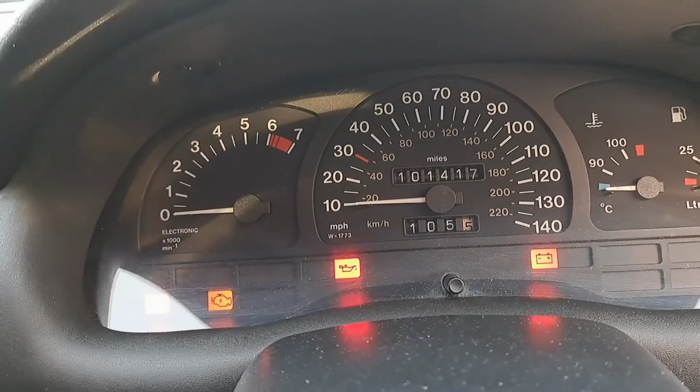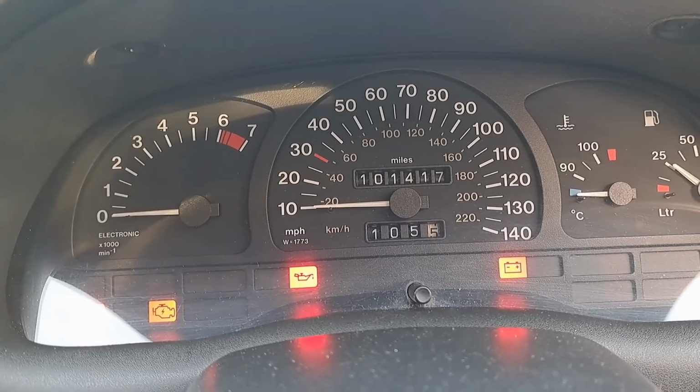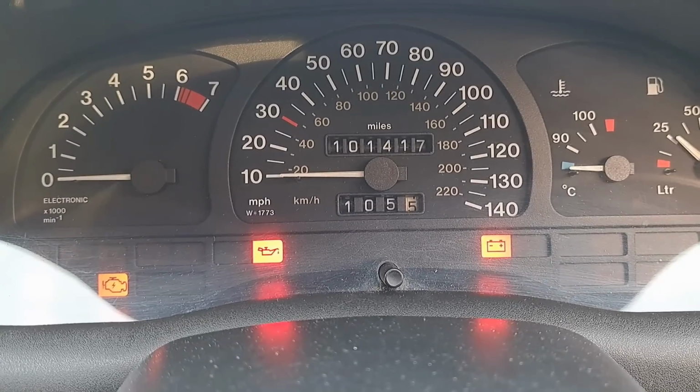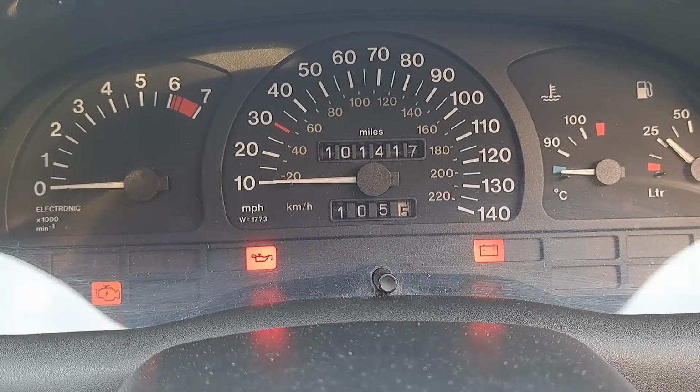Let's start her up and let's hear the sound of the engine, because it is a little bit loud. Hopefully there's not too many people around here. Right, start her up. We're in neutral, yes we are.